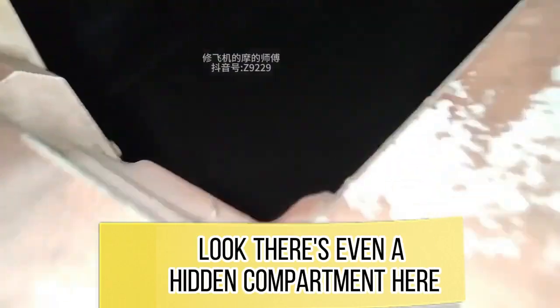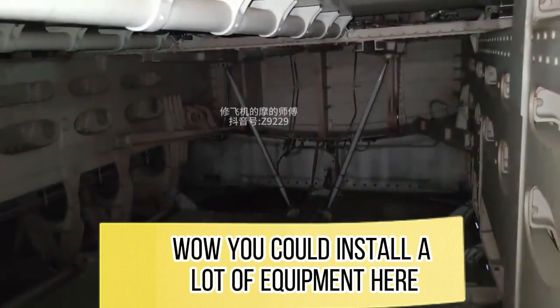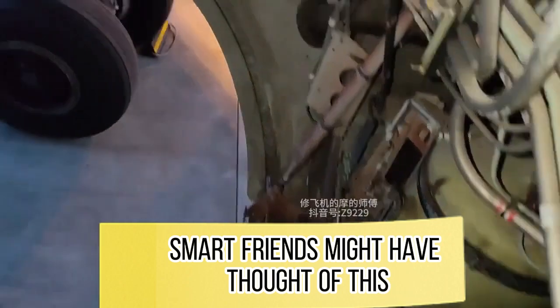Look, there's even a hidden compartment here. You can clearly see the aircraft's bottom structure. Wow, you could install a lot of equipment here. Unlike our small A320 aircraft, where parts are crammed together, making disassembly hard. Smart friends might have thought of this.